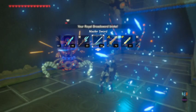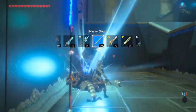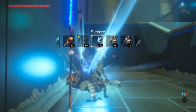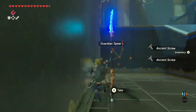Should we try the Master Sword? I still haven't used it yet. Let's try it. Pretty good. Let's carry maybe the Edge of Duality. Look at the spear.